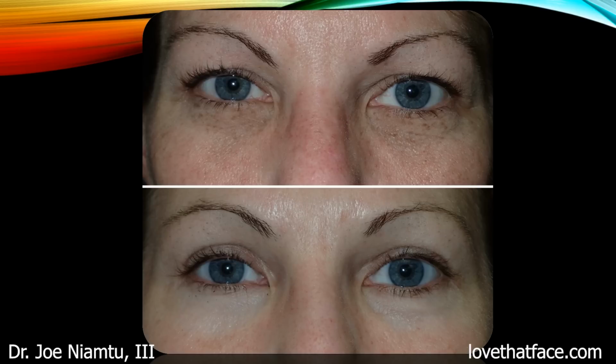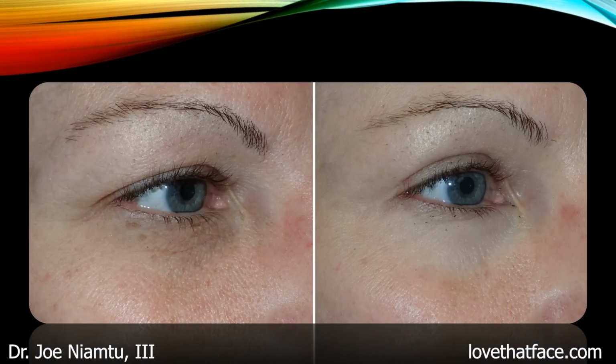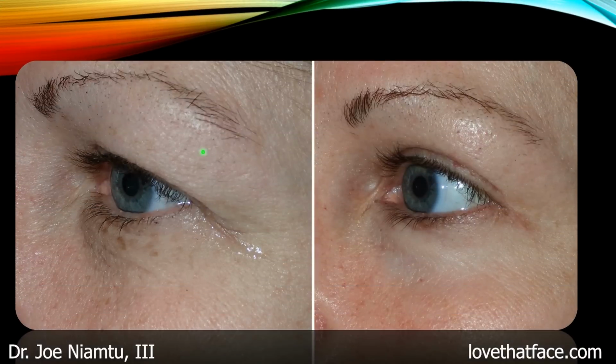So almost all of my patients, I'm doing upper lid surgery. I'm doing lower lid on the internal transconjunctival approach like I showed you, and lower lid laser resurfacing. And I just have thousands of before and after pictures. And again, just these little changes make a patient look and feel better.